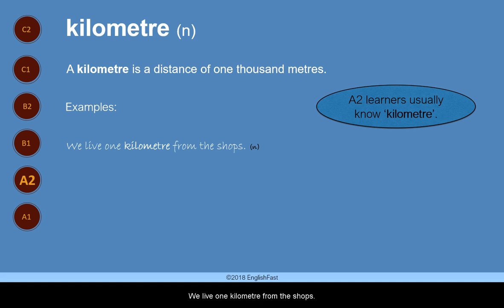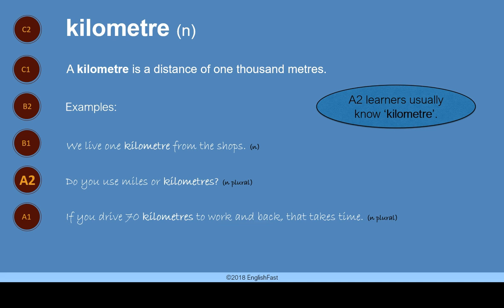We live 1 kilometre from the shops. Do you use miles or kilometres? If you drive 70 kilometres to work and back, that takes time.